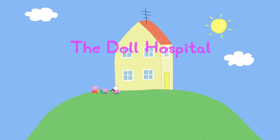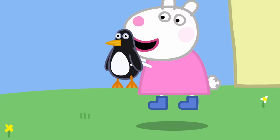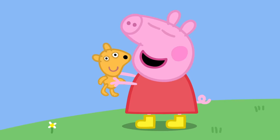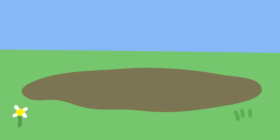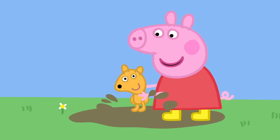Doll hospital. Peppa, George and Susie are playing in the garden with their favourite toys. George has Mr. Dinosaur. Susie has Penguin. And Peppa has Teddy. Teddy, what game shall we play? Squeak, squeak! You want to roll down the hill? Okay! Let's jump in muddy puddles! What's that, Teddy? You want to jump in muddy puddles too? Okay! Splash, splash, splash! Whoops!